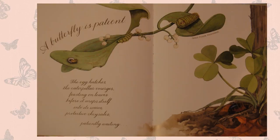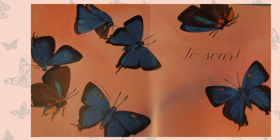A butterfly is patient. The egg hatches, the caterpillar emerges, feasting on leaves, before it wraps itself into its warm, protective chrysalis, patiently waiting. What happens? To soar, because out of the chrysalis comes a beautiful butterfly.